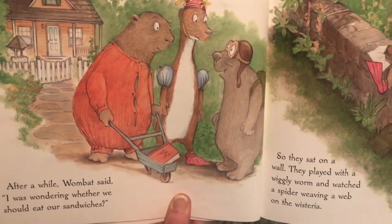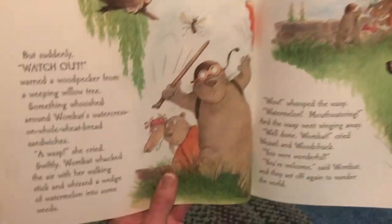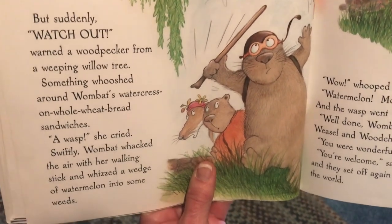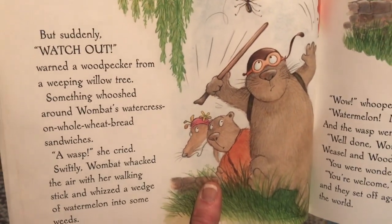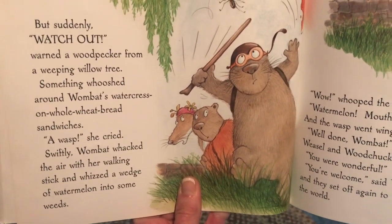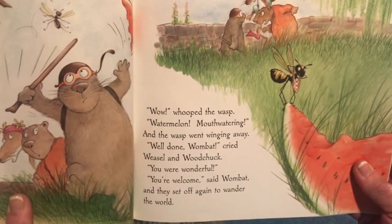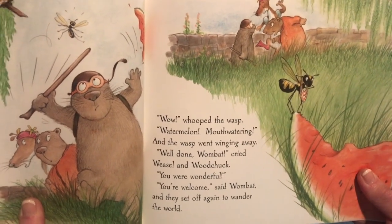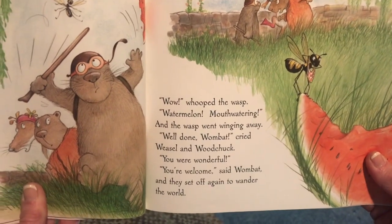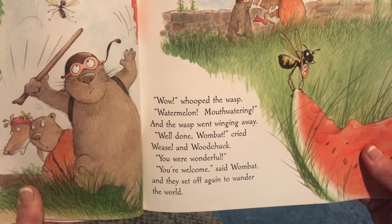They played with a wiggly worm and watched a spider weaving a web on the wisteria. But suddenly, "Watch out!" warned a woodpecker from a weeping willow tree. Something swished around Wombat's watercress on whole wheat bread sandwich. "A wasp!" she cried. Swiftly, Wombat whacked the air with her walking stick and whizzed a wedge of watermelon into some weeds. "Wow!" whispered the wasp. "Watermelon, mouth-watering!" And the wasp went winging away. "Well done, Wombat," cried Weasel and Woodchuck. "You were wonderful." "You're welcome," said Wombat, and they set off again to wander the world.